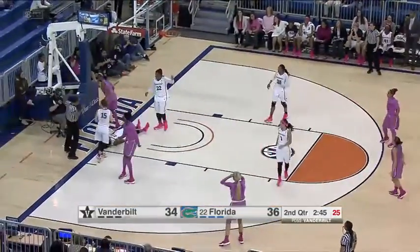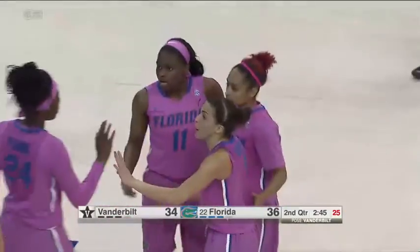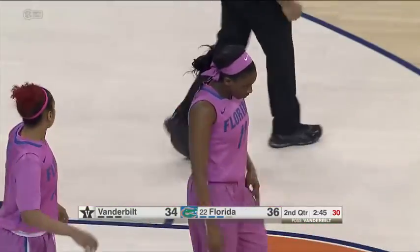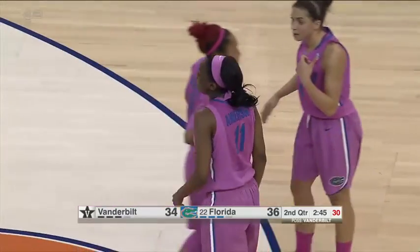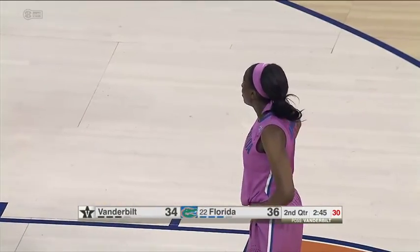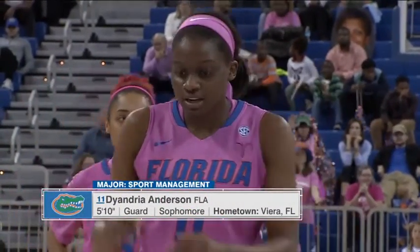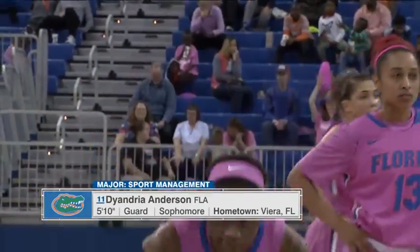Anderson tries to get it to Fleming, but in the way was Beatty. And Beatty will be charged with a blocking foul. Second personal against Beatty. It'll put DeAndrea Anderson on the line. Anderson, 85% free throw shooter, the sophomore from Vieira.